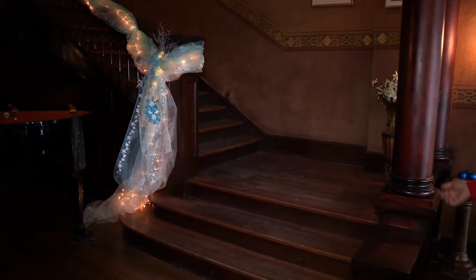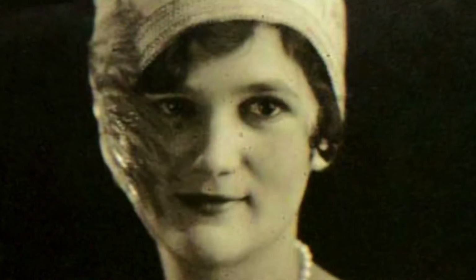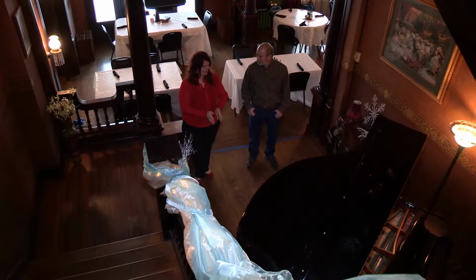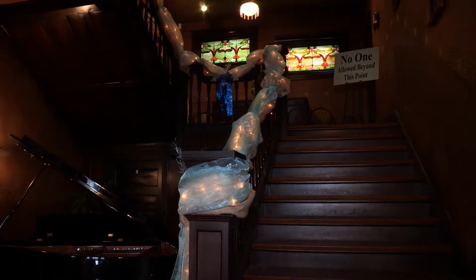This area here was called the Gold Room. It's actually the entryway to the house. Mrs. Burnett originally wanted a certain stairs designed, and she didn't like the first set. It was kind of a Gone with the Wind staircase where it came up and out, and she had Mr. Burnett tell them to rebuild it. And then after 3 more times of doing the same thing, Mr. Burnett said, enough, we're not doing it again.